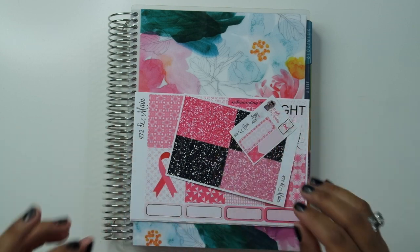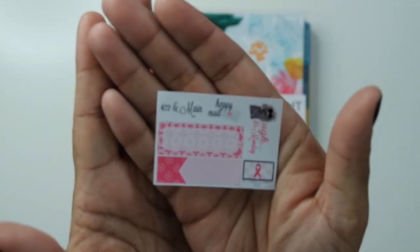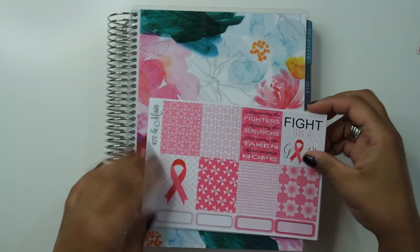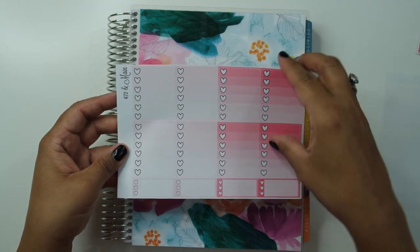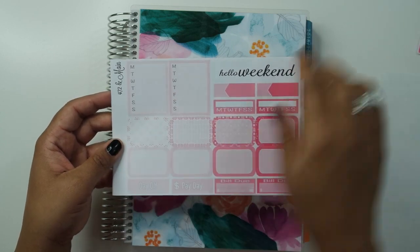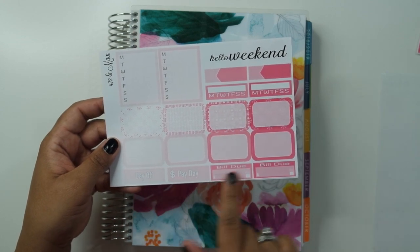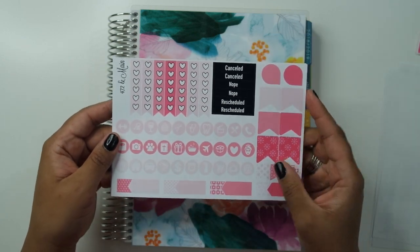This kit, which we'll go through, is from 472 in Maine. So first, this is a little freebie that just goes along with the kit, and hopefully this camera will focus. So there's that. And then I have the glitter headers here, which are gorgeous. And then this is the whole kit. These are your full boxes and some quarter boxes, ombre heart checklist boxes, and then smaller checklist boxes down here. You have 2 sidebar weeklies, a bunch of half boxes, flags, habit trackers, day off, payday, bill dues, and your Hello Weekend banner. And just to let you know, this kit is glossy if you haven't noticed that already.